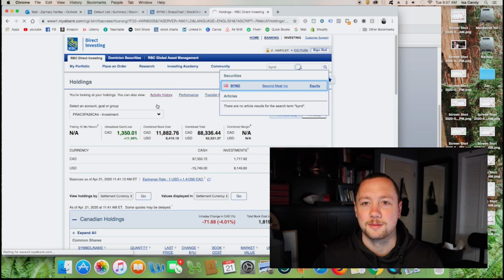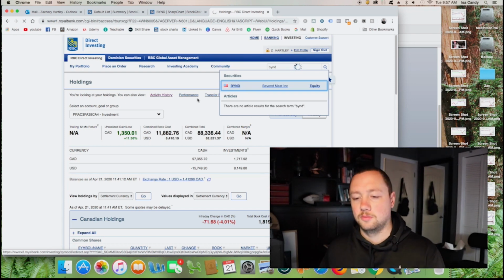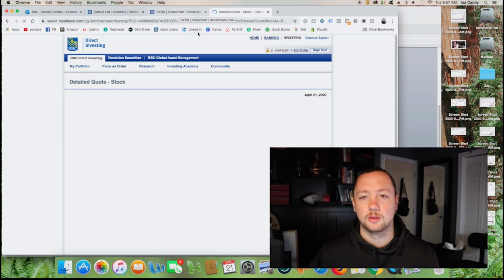If my internet would speed up here, that'd be great, but we'll see what happens. So all that's going to happen is it's going to give me the symbol for Beyond Meat. I'm going to go in, click buy, and insert my shares. I'm going to do it as a market order because it's currently during the day and the market is open right now. I'm going to execute that trade, and then if we go back into the charts here, I'm also going to put in my stop loss.